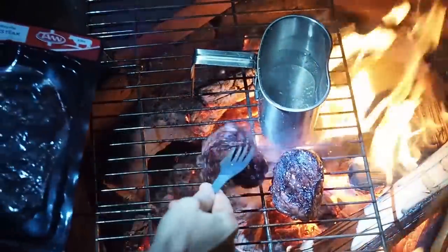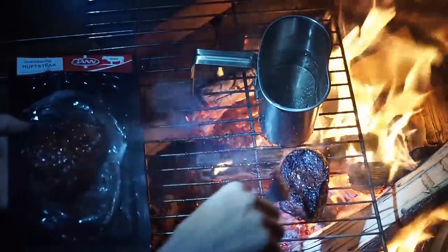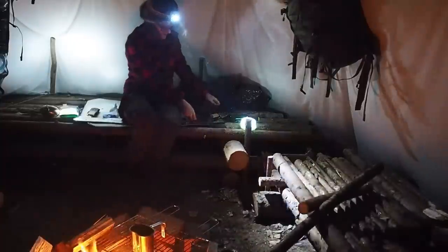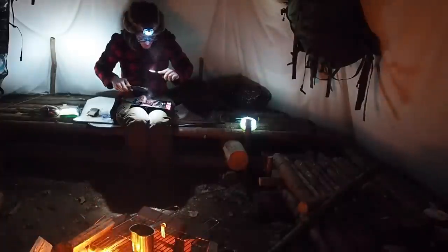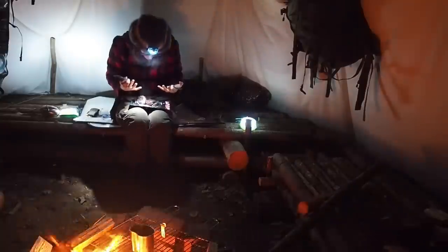Okay, I think my steak is ready. I hope that it's medium. Oh my god, I've waited for this the entire day. Oh my god, this is going to be so delicious. Yes. Mmm. Oh my god.